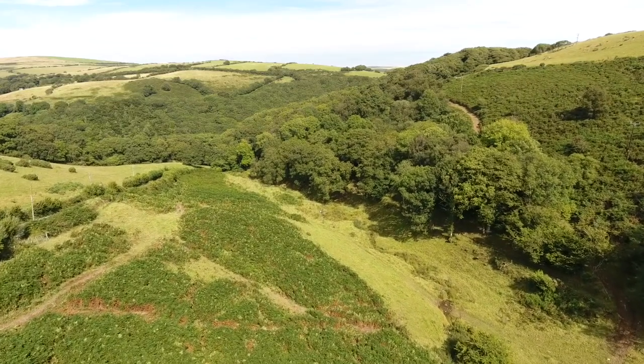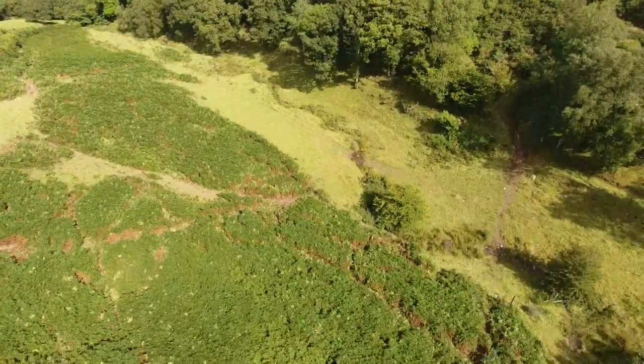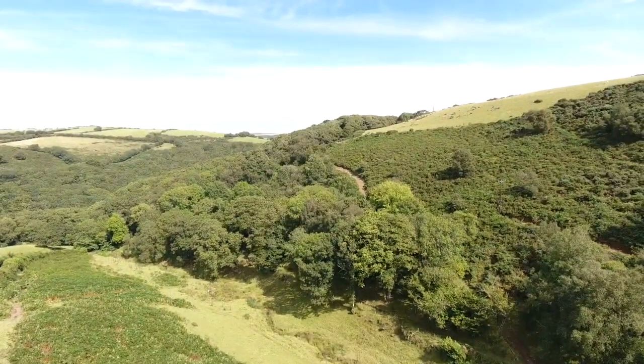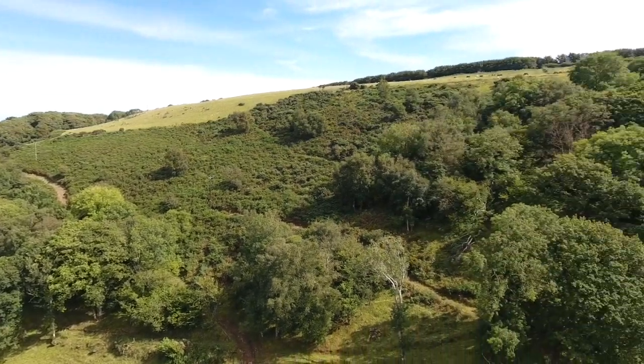Absolutely lovely. Let me know in the comments what you think of the scenery and this lovely church I came across. It was on the way to Simon's Bath, or Simmons Bath. I don't know what they actually call it in Somerset, but I call it Simon's Bath because it sounds cool.